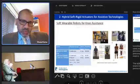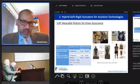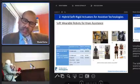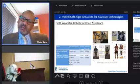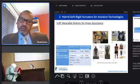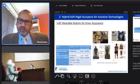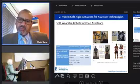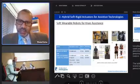This is part of the literature review we did, because we wanted to understand what is going on with different research groups, and we identified that system weight is one of the challenges, and that's why we are moving toward lighter but more powerful actuators. This is the main challenge, because soft actuators at the moment don't provide enough power. That's why we wanted to focus on a hybrid approach of soft rigid actuators, with the hope to make it a light actuator, comfortable and compatible with the human body, and able to produce enough power to support, for example, a whole body weight during different daily activities.